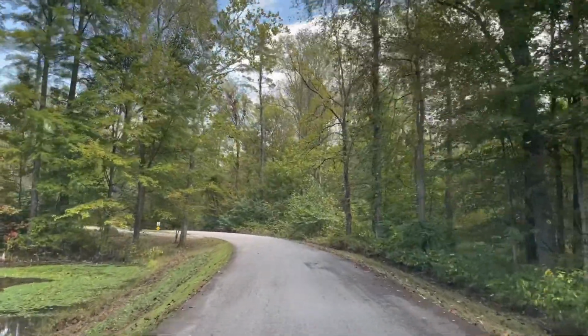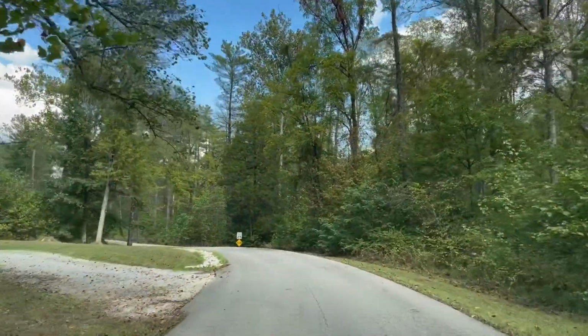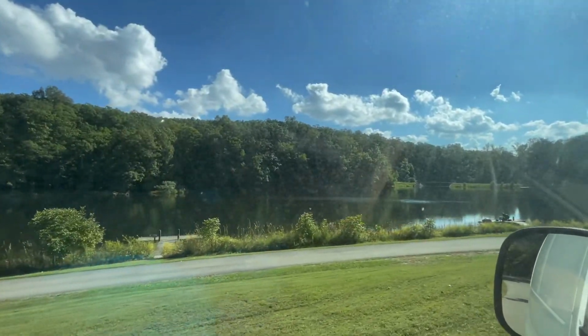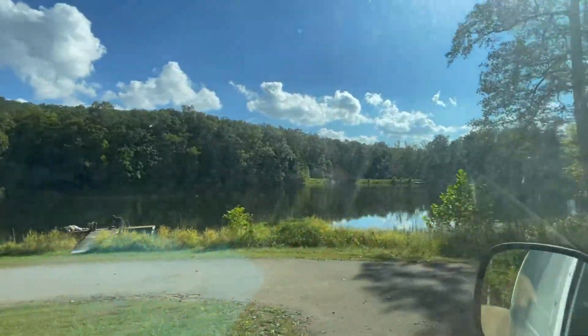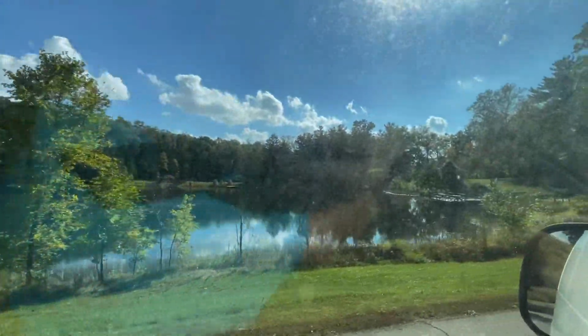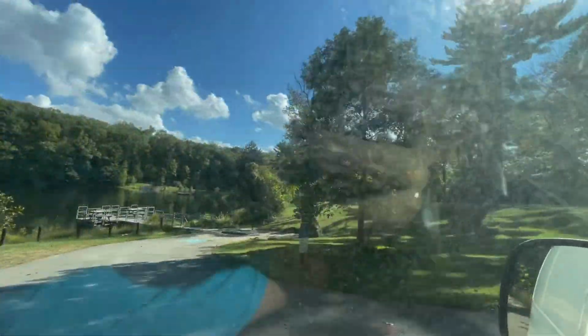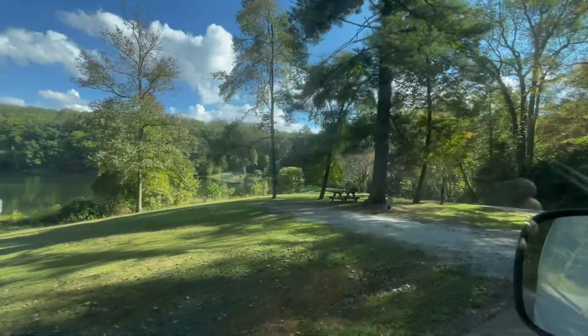First impression is this is more like what I'm looking for, but we'll see. This is a pretty nice little state forest, but it has one little problem, and that is there is zero cell reception, and I don't have an inReach or any means of communications. So that is a game changer for me. So we'll be heading on to another place.